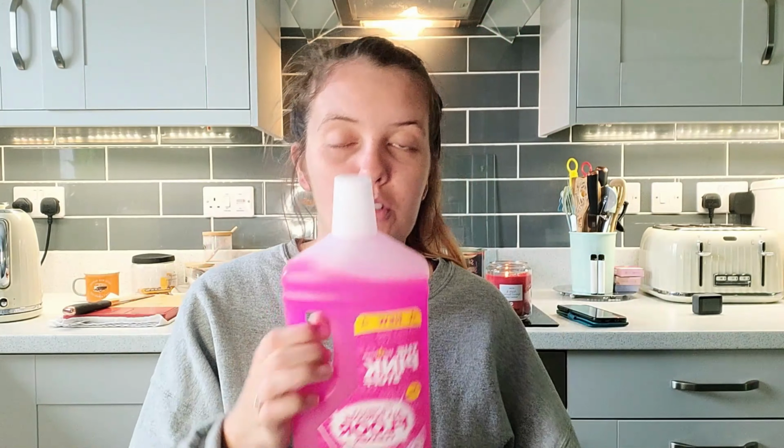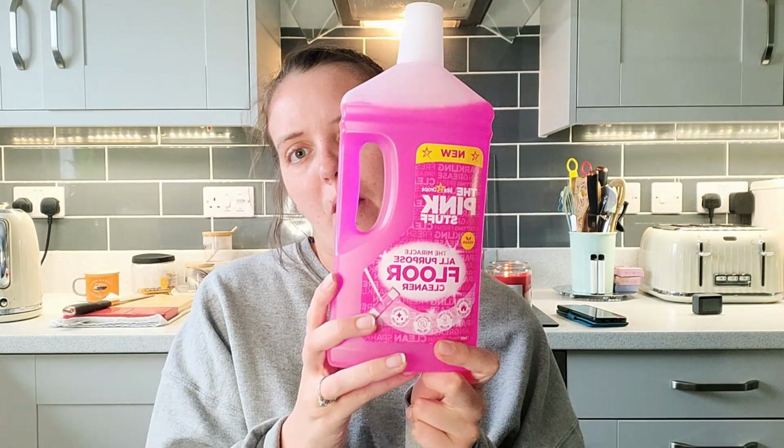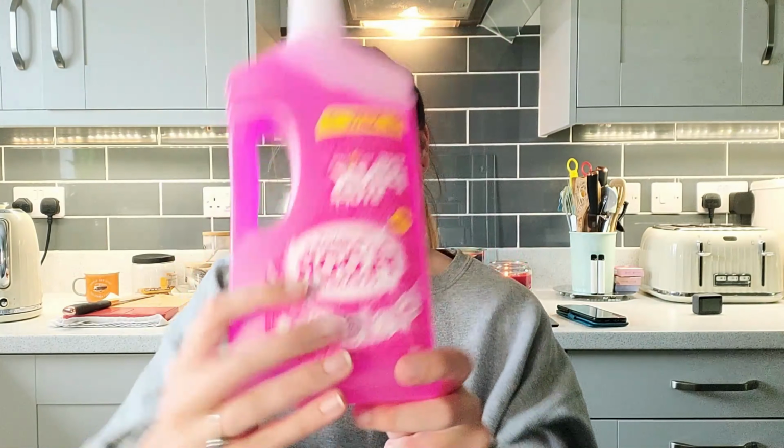Geordie left the empty bottle in the cupboard, because obviously I haven't been able to move much, so I grabbed some quickly. So I'm well chuffed. This was about £1.29, I think it was. So I'll let you all know in my shorts, because I do a lot of cleaning shorts in there, how this actually goes, and if it's as good as everyone says. So, pink miracle floor cleaner.